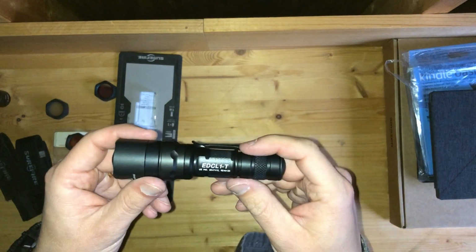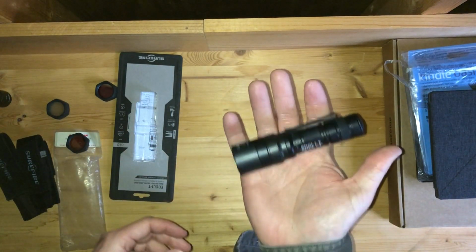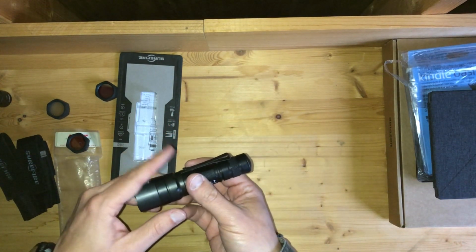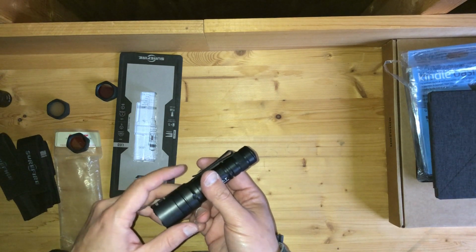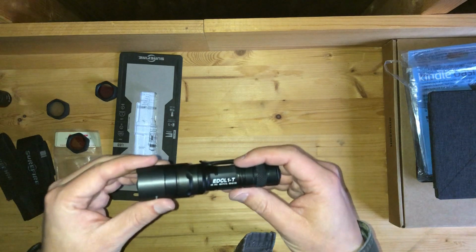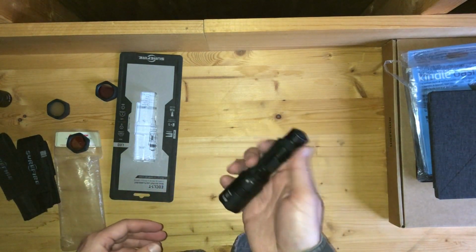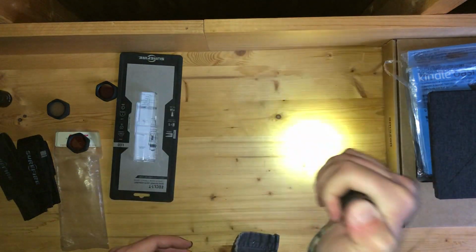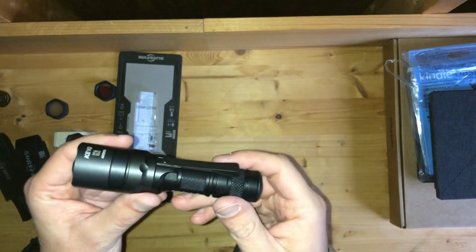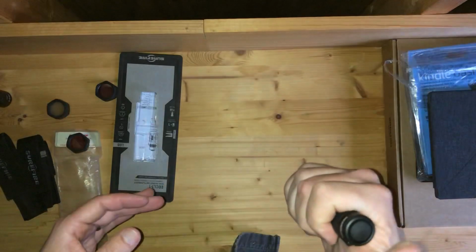So that is the EDCL1-T light from Surefire. They actually make this in a 2-cell version that I believe gets 1200 lumens, I think, is what they're at now. So 1200 lumens off of 2 batteries, or here 500 lumens off of 1 battery, and then on low, 5 nice long-lasting lumens on low. With my all-time favorite flashlight innovation, the 2-stage tactical tail cap.